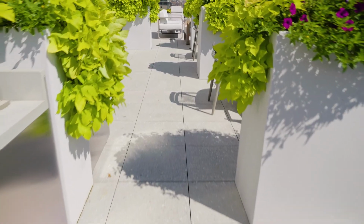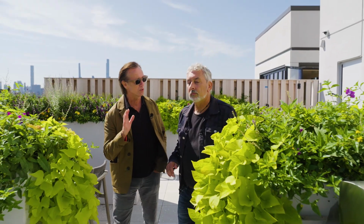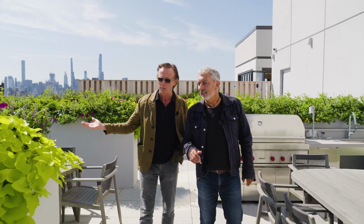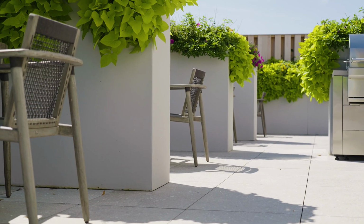Okay, so we're on the roof now, and this is very much a shared space. The idea was that because we have such a large roof, instead of giving it all to the penthouse owners, we actually took the majority of the space and allocated it for everyone in the building to use. So you can see we have several outdoor kitchens. We have all these different outdoor dining rooms, so families can come up here and enjoy this roof together instead of just giving it all to one apartment.